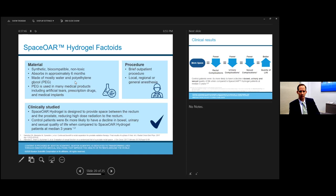In a randomized clinical trial that was done to study it, the patients that did not get it were 8 times more likely to have a decline in bowel, urinary, and sexual quality of life when compared to SpaceOar hydrogel patients at 3 years. And we actually have found that very interesting. It was obviously made to reduce rectal side effects, but yet we saw these differences in sexual and urinary side effects. We're not totally sure we understand that, but we'll take the improvement nonetheless.